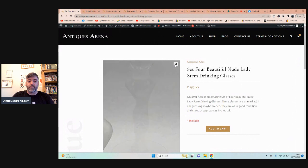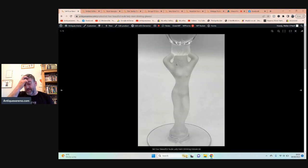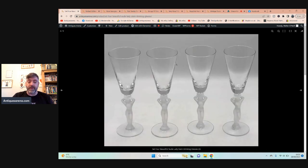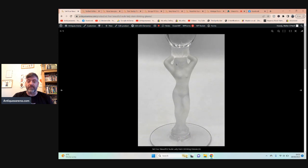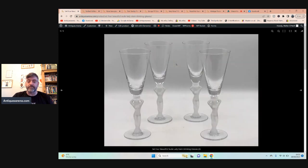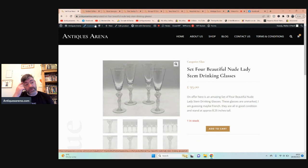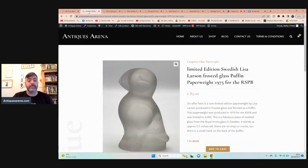So we're going to start off with a set of 4 nude lady stem drinking glasses. The stems are actually a nude lady in frosted glass. They're very in the Lalique style, but they're not, obviously. These are unmarked, but I would pretty much be confident they're probably French. Set of 4 nude lady drinking glasses, all in good condition. I put them up for 95. Believe me, I've done my research first, and that's the sort of money people are getting for them.